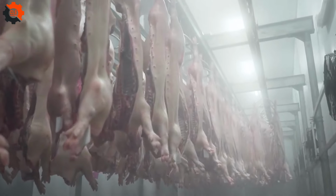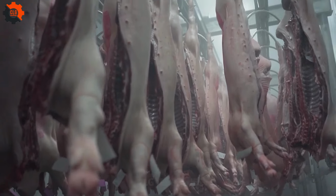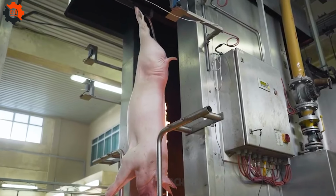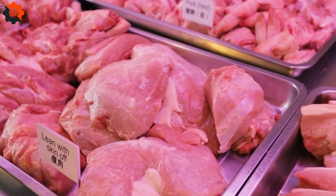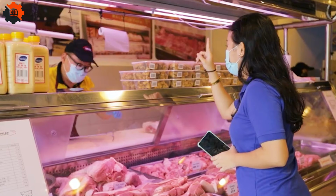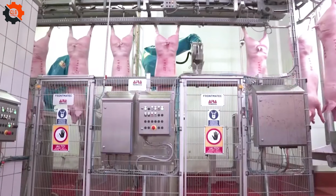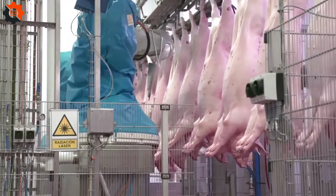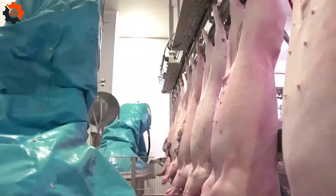Next, the carcasses are eviscerated, which means removing the internal organs, and the head is usually taken off too. The remaining halves are washed to get rid of any blood, bacteria, or bone remains, then cooled down to make cutting easier. The carcasses go through a singeing machine to remove any leftover hair and further reduce pathogens. They're then gutted, split in half, and sent through a rapid chill process to improve meat quality.